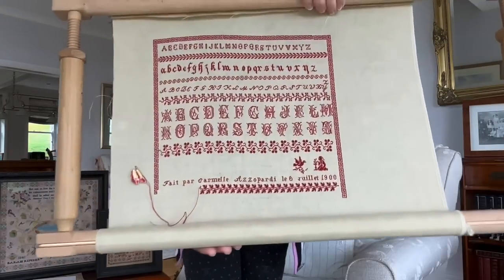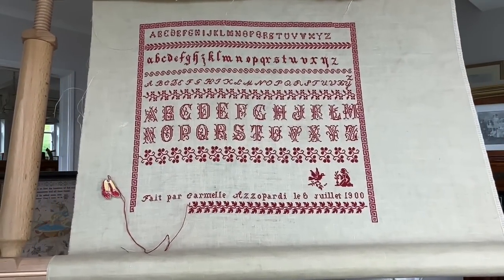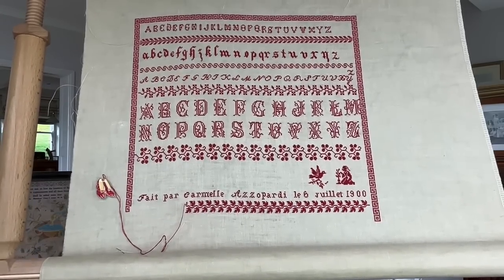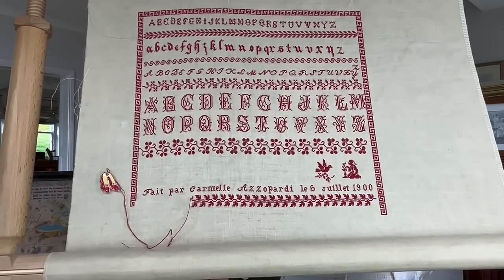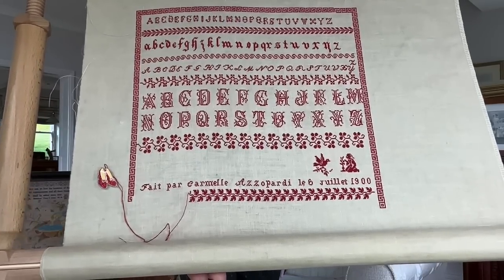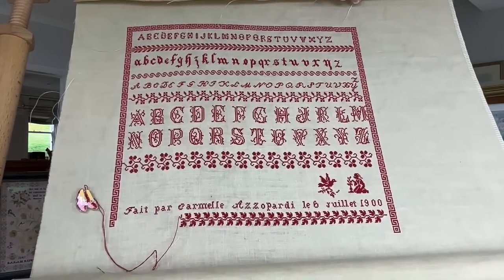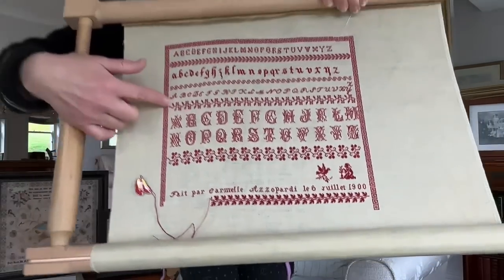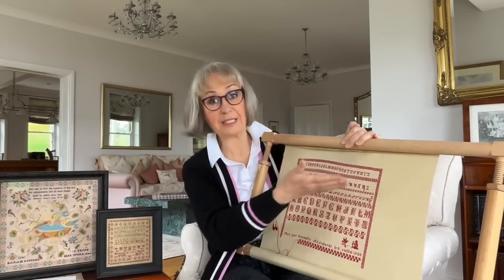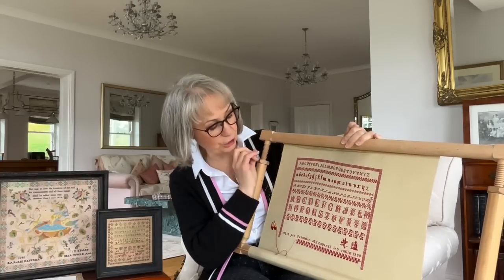Here she is, and last night I put her name on, and it is Carmel Azopardi. Now I believe that this sampler is French because of the faux pas. This sampler is such an enjoyable one to stitch. I found the border patterns that Carmel has used to divide her sampler up very, very therapeutic to stitch.